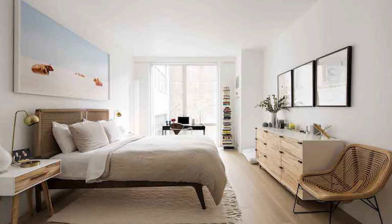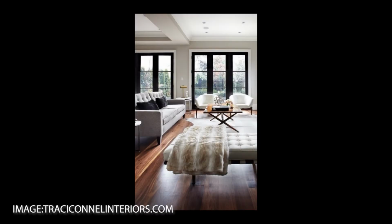So one of the things when you're thinking about urban modern design style is that you've gotta think that it is sleek and minimal and it has comfort but glamour all at the same time. It's creating that perfect harmony to balance all of that so that it actually feels really, really well designed.